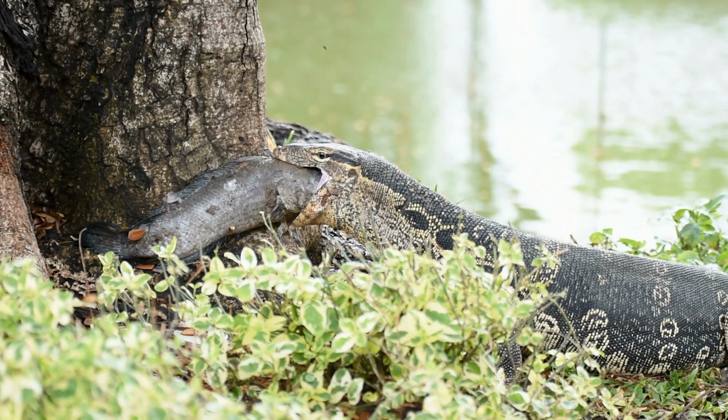22. Coprophagy. Some monitor lizard species exhibit coprophagy, the consumption of feces. This behavior is thought to serve various purposes, including nutrient absorption and aiding in the digestion process.